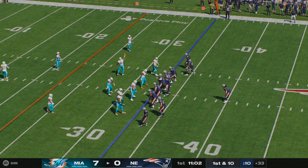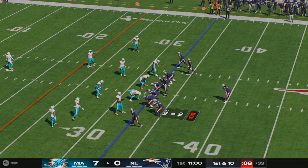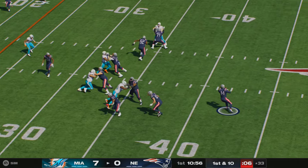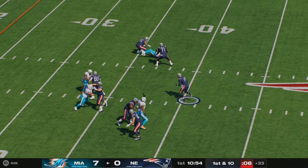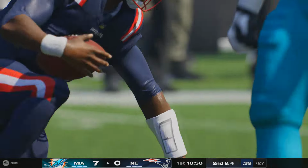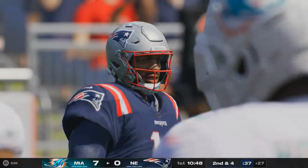So they'll come up 1st and 10 now from the 33. Play action now, Brissett. The improv on the scramble there gets him 6, and it'll be 2nd down.